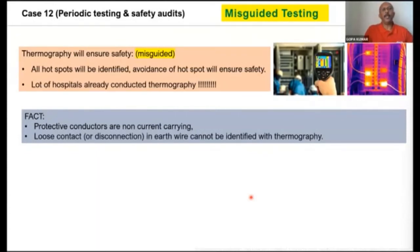This is actually a misguided point. Thermography can see only whether any loose contacts or overcurrent is there. It doesn't ensure any safety from electrical fault. In fact, thermography is not a recognized test in the IEC 60364 other than solar PV. For low voltage installation, of course, solar PV, yes, but other than solar PV, thermography is not a recognized test, even in the Indian standard IS 732 or NEC. So by doing thermography, don't expect that you get all safety things.